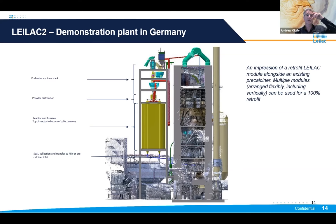The furnace now contains four of our reactor tubes. You can't simply make the tube bigger due to complicated heat transfer issues, and so it's another new furnace design or a further development. And then in the base, we now need to demonstrate we can take that hot calcined cement meal and feed it straight into the rotary kiln. Again, so we don't lose the energy that's already been put into that material.